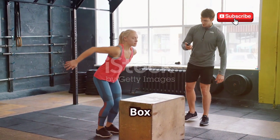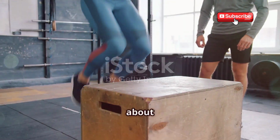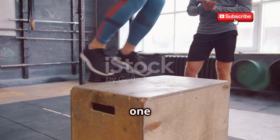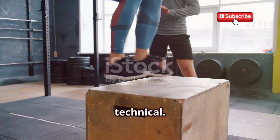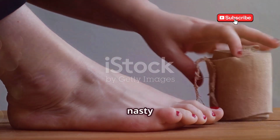Chapter 5. Box jumps, land like a ninja. Let's talk about box jumps, shall we? This is one of those exercises that looks deceptively simple but can actually be quite technical. And if you're not careful, you could end up with a nasty injury.